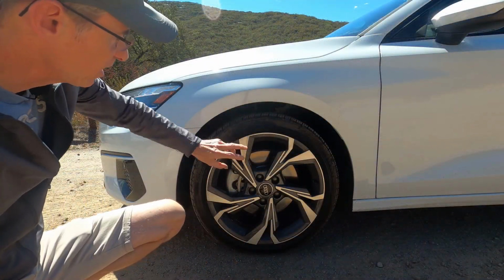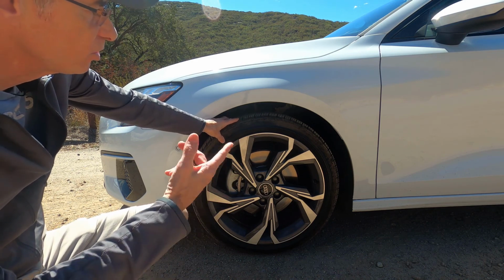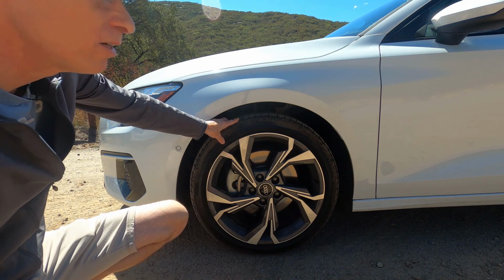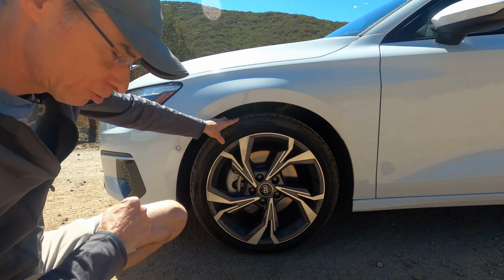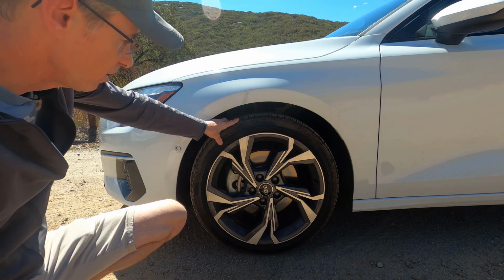On this Premium Plus, it has the optional 18-inch rims. They look pretty good. It also has these 225/40s all around. They are Pirelli all seasons. It's great because any tire other than a Bridgestone is good for me.